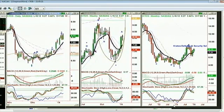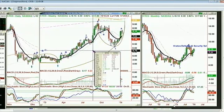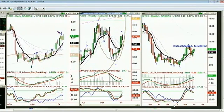Parabolic is the very big extension that KTOS, Kratos Defense and Security, did when it went from the low in August of 2013 of 672 all the way up to 916 the week of September the 13th. In 2013, that particular move started to go parabolic. You know, parabolic, it's like a skyscraper. It literally looks like a 98 to a 99 or 100% climb to the upside. That's parabolic.